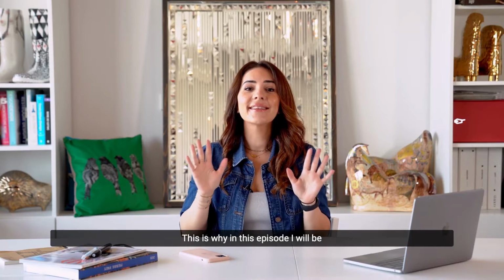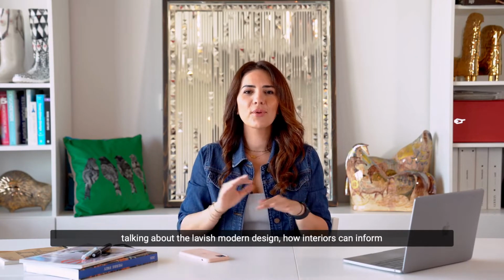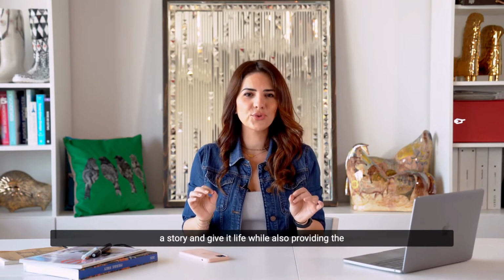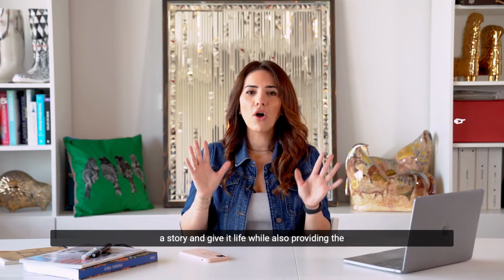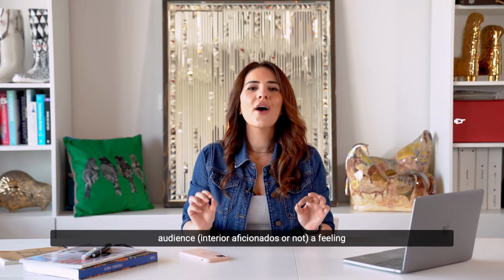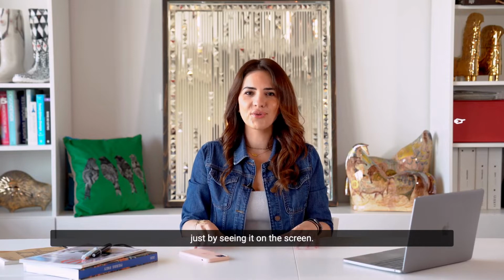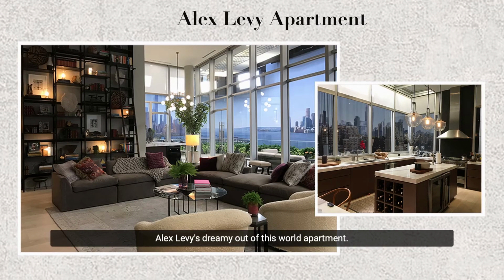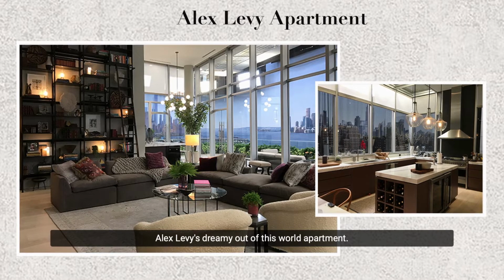This is why in this episode I will be talking about the lavish modern design, how interiors can inform a story and give it life while also providing the audience, interior aficionados or not, a feeling just by seeing it on a screen. Let's kick off with an example. Alex Levy's dreamy, out-of-this-world apartment.